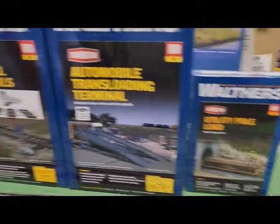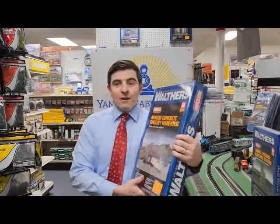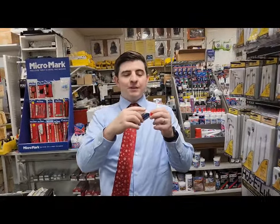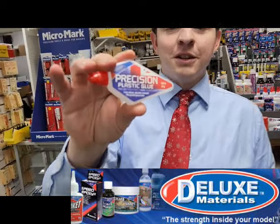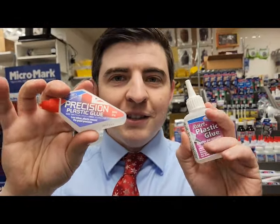What's really neat about these kits too is they're very easy to assemble. They have all the parts that you need. And check this out. Over here at Yankee Dabbler, I have all these glues that I can put these kits together with. For example, this is from Deluxe Materials. I got the precision glue. I got the plastic glue. These are great glues to put together these kits with. It does a really good job. I put some of these together with this stuff. I really like these kits.